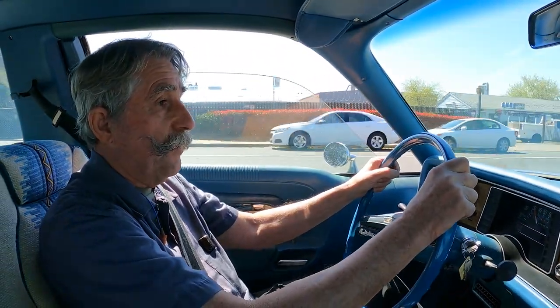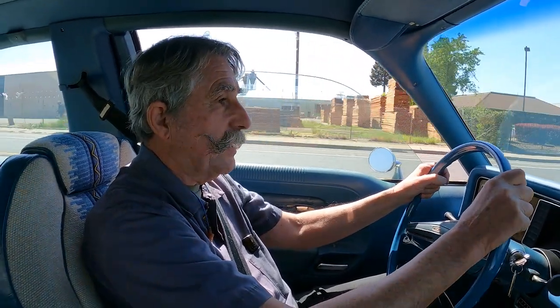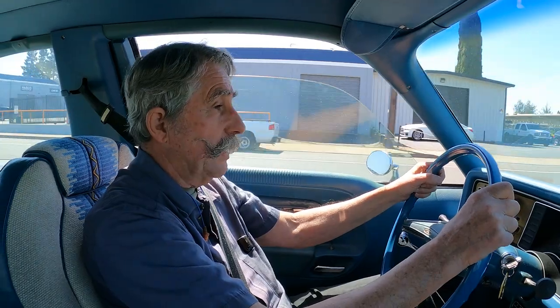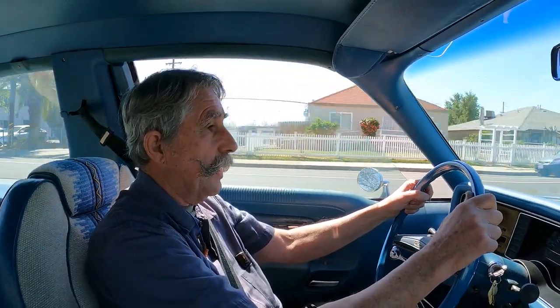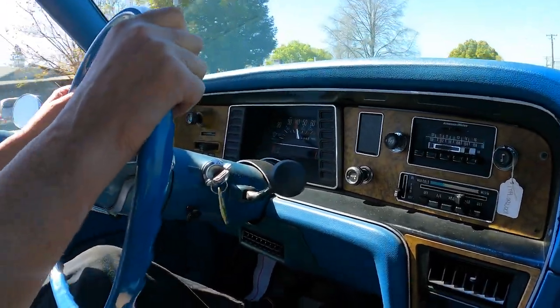We're checking how the shifts actually feel, to make sure there's no slip or slide or anything like that, and paying attention to about what speeds they shift at, to make sure that it's not shifting too early or too late. So far both of those were fine, and we'll try passing gear. Yep, passing gear works fine. So we'll just drive it through the neighborhoods here and go through several shift patterns, stop and go.